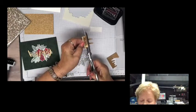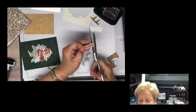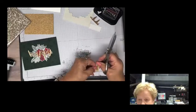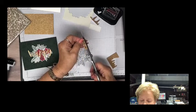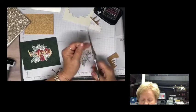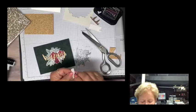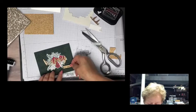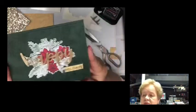So here we have this, and the adhesive is already on the back. And I can just trim that down if I can hold it onto my hands. All right, so there we go. Happy. Peel that off the back. And this one I'm going to put down here a little bit because it would really be popping up a lot. So there we go.